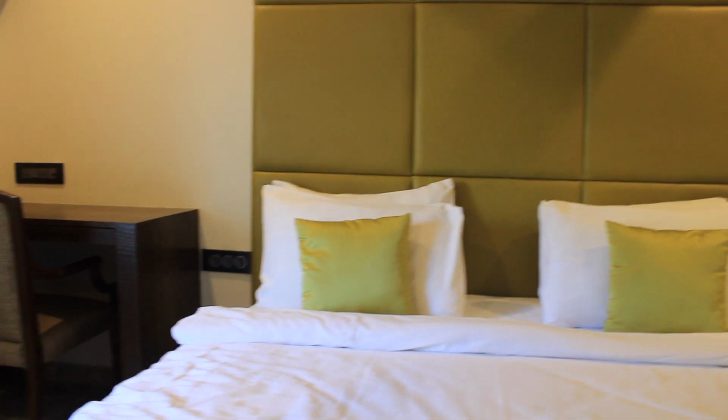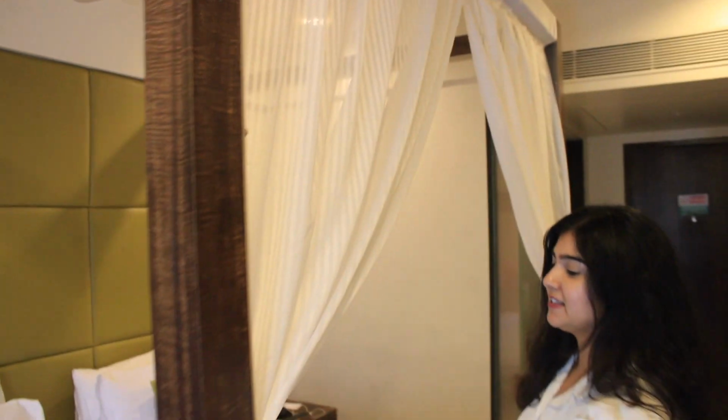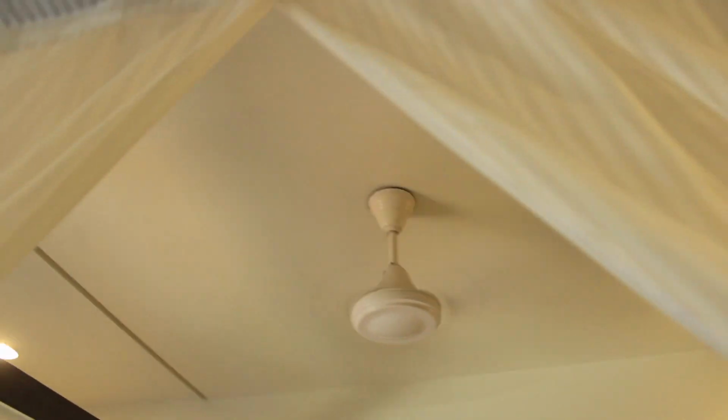There is this cozy bed, and I really love the idea of having the curtain stand over here along with the wooden panel which is surrounding the bed, and it's very cozy and comfortable.